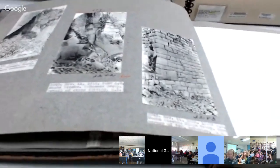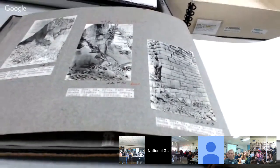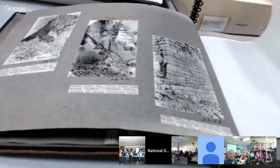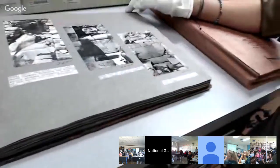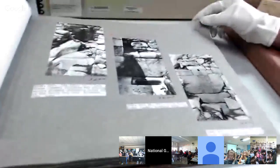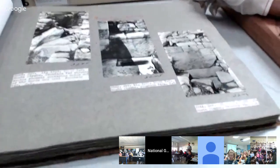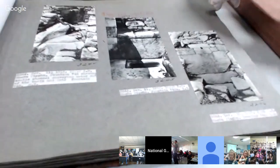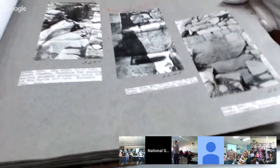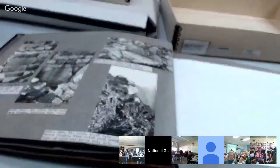If any classrooms aren't familiar with the site in Peru, Machu Picchu is one of the most incredible ruins. And this was before it was cleaned up. He was one of the first outside of maybe more local people to see and document this city. Peruvians knew about the city, but he was one of the first Westerners to know about it and to bring it to the rest of the world.